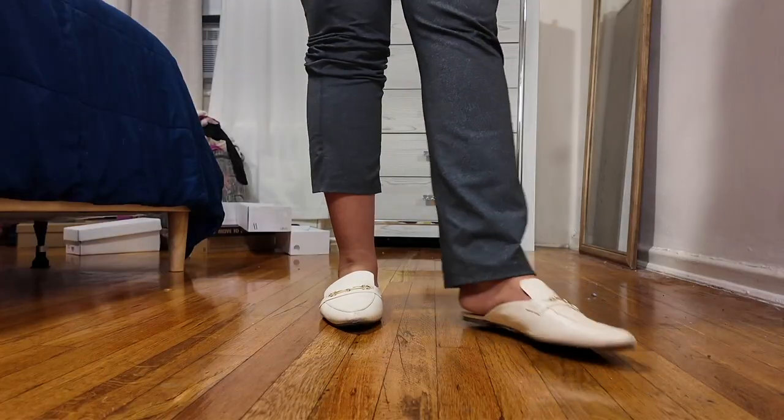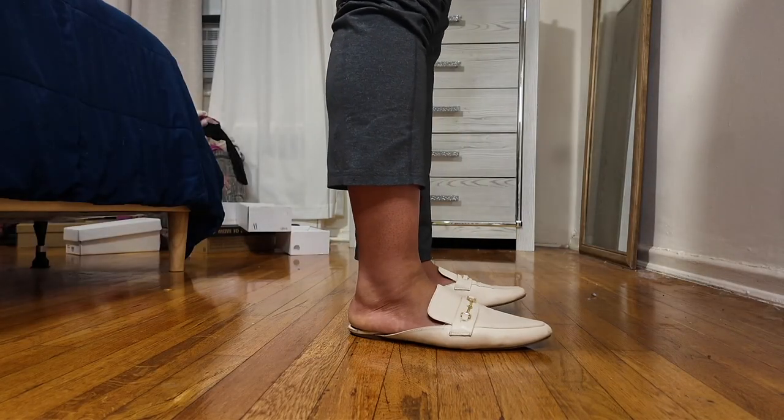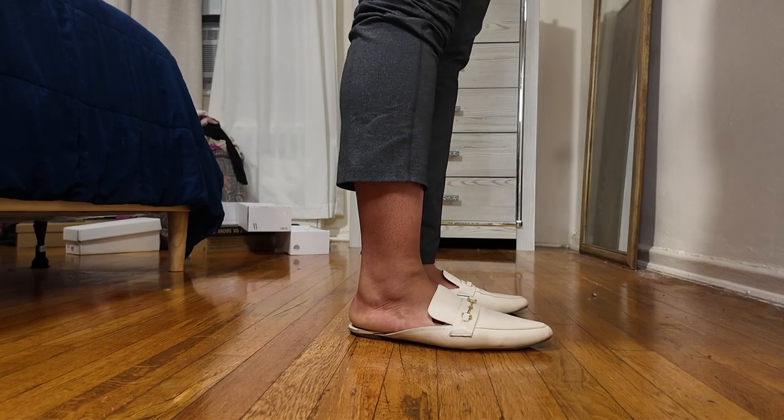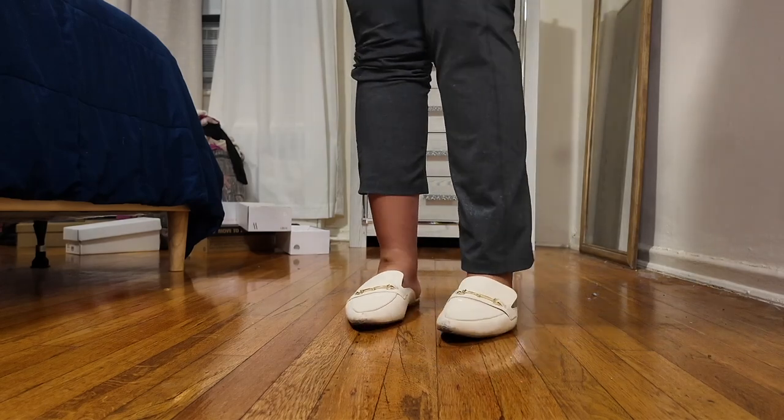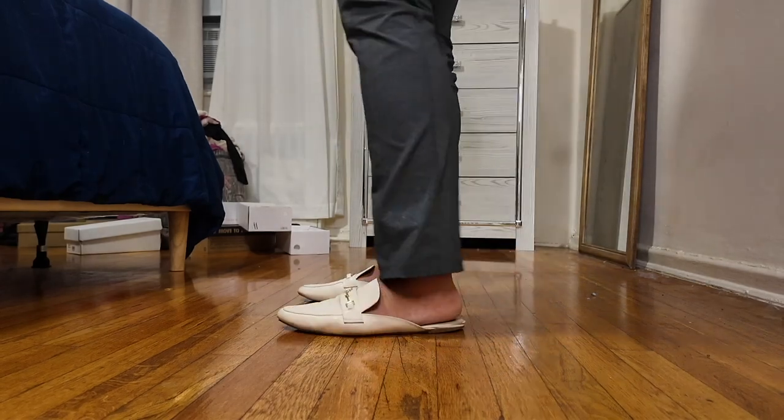And then I have these mules. You've seen me wear these before, but I'm going to show you. They're a little beat up, so please do not come for me. That's how you know I wear these all day long, right? They're cream. I got them about 2 years ago on Amazon from a company called Dream Pairs. They actually have their own website, but they have a store on Amazon. First of all, it feels like you're wearing nothing on your feet. It's just so good. And that cream goes with everything in my closet.